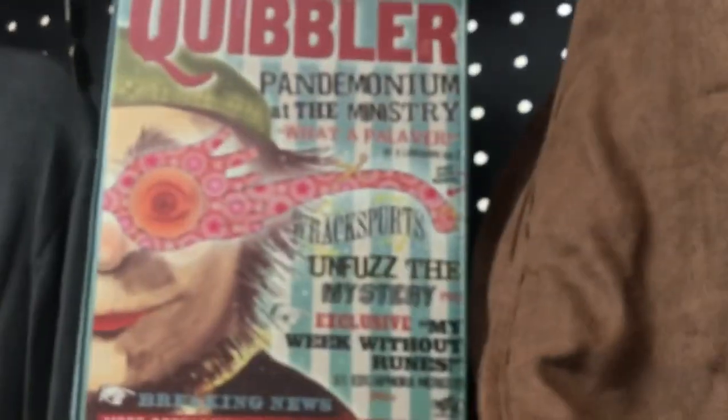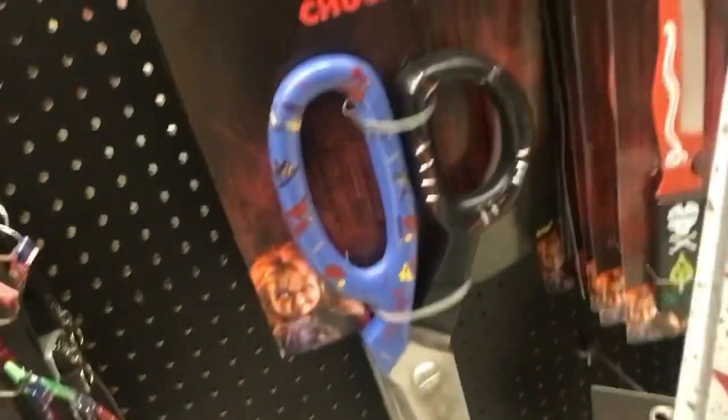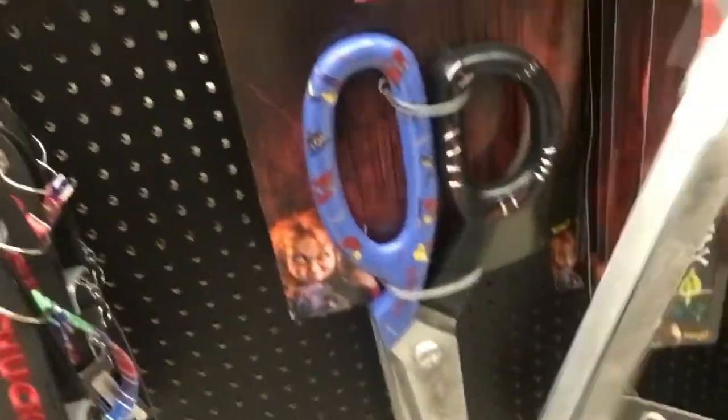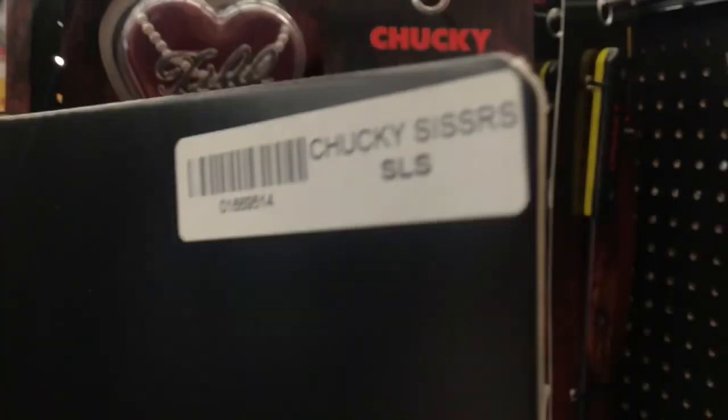What's that? Oh, I think it's for Harry Potter or something. It's a Chucky knife right here. This is $12.99. They even have the scissors right here. How much are these? Let me see. Yeah, I don't see the price on this thing. It doesn't look like it has a price, but they are huge.